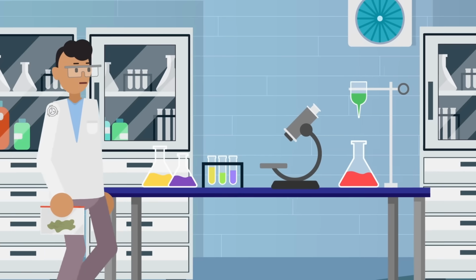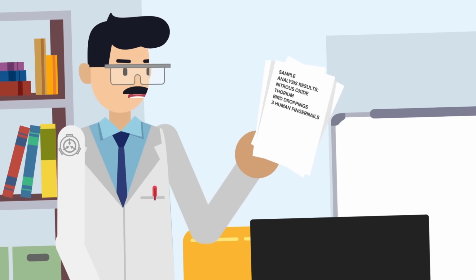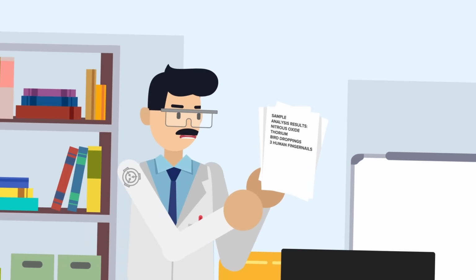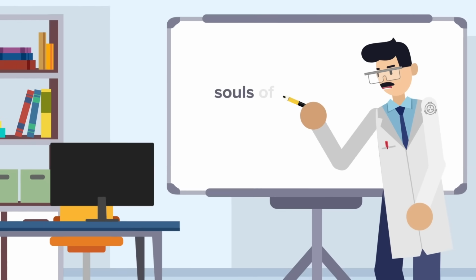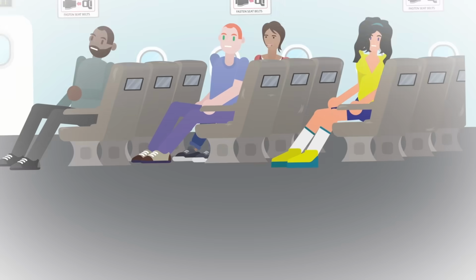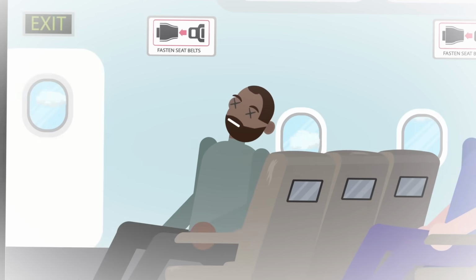SCP personnel collected a sample of the vomit the entity left behind. After performing an analysis of the sample, research staff found traces of nitrous oxide, thorium, bird droppings, and 3 human fingernails. At present, the origin of these humanoid figures is still unknown. Could these entities be the souls of the dead passengers, trying to offer insight into what happened aboard this flight? Or perhaps these indistinct human-shaped creatures are the ones responsible for the deaths of SCP-787's passengers?